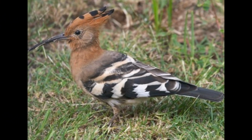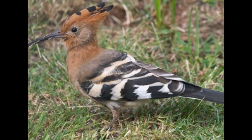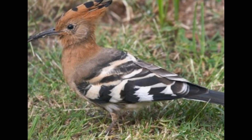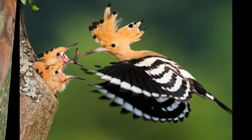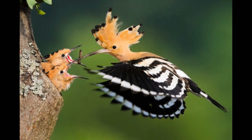The most distinctive and well-known sound of the Eurasian hoopoe is its hoop call, which gives the bird its name. It sounds like hoo-poo or oo-poo. This call is often heard during the breeding season and serves as a territorial call and a means of communication between individuals.